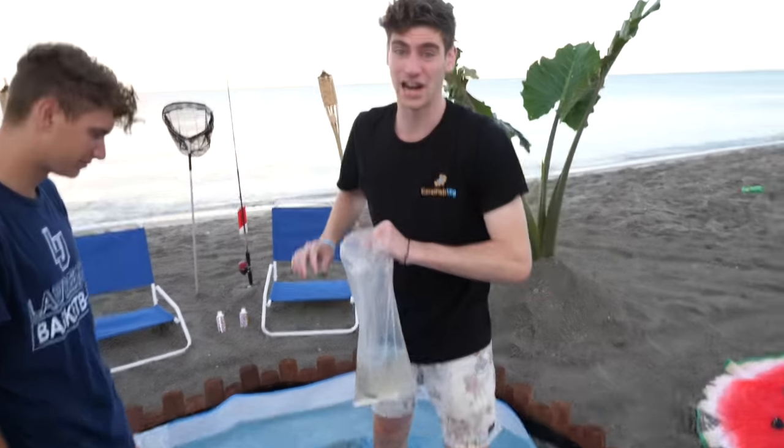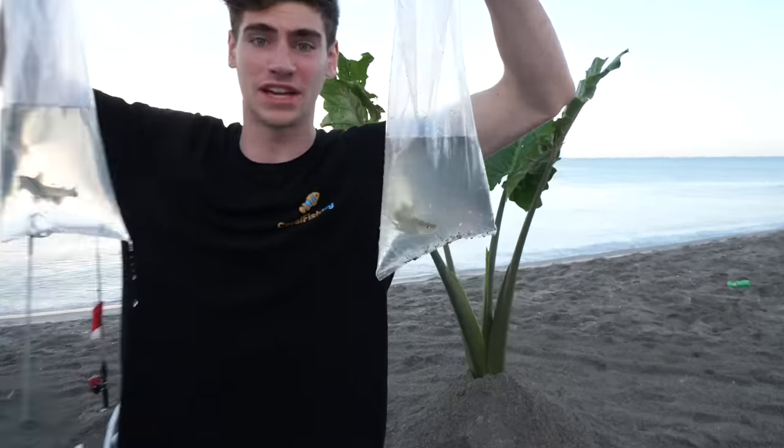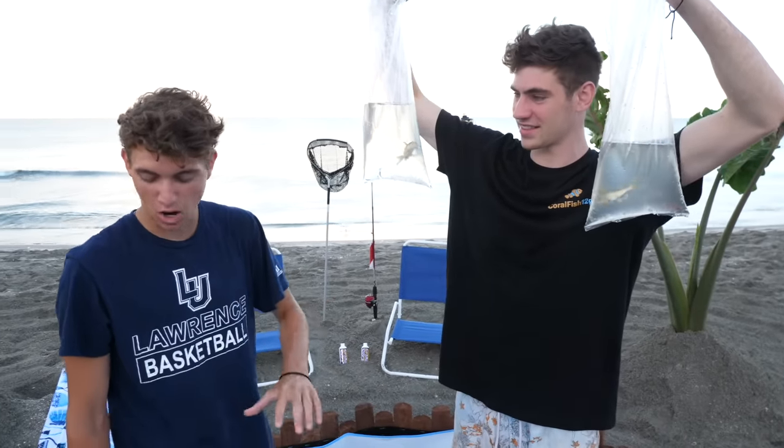Nassarius snail. Finally, guys, we have the top of the food chain here. We got our Colombian sharks. These guys are awesome. They're really high energy. They're a lot of fun to watch. So they're gonna have a really good time in this pond. Here they come.